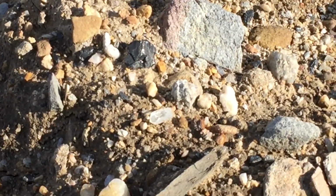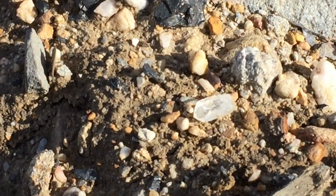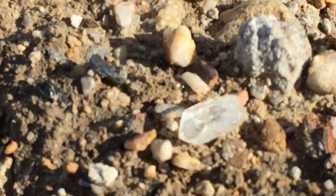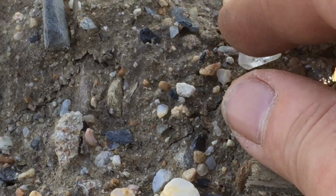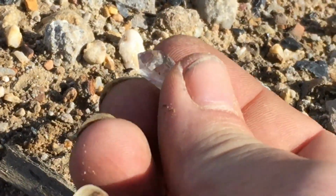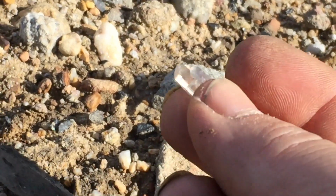Let's see, can you see it? It is right there. It should be clear as day right now. We'll get closer to it, and then I'll go ahead and pick it up. Give it a little twirl for you. Nice pieces. Nothing crazy big, but that's definitely a nice piece.